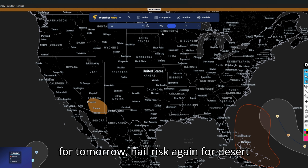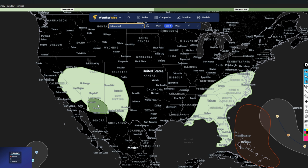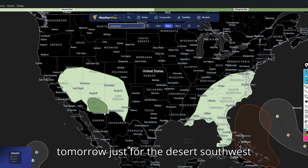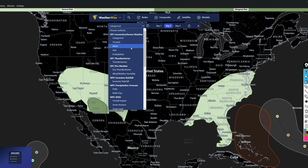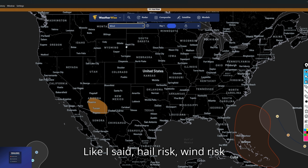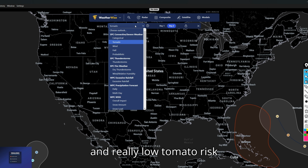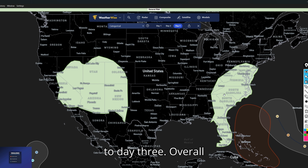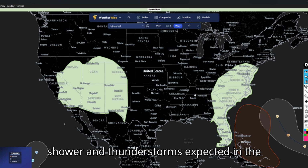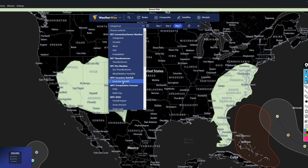For tomorrow, hail risk again for the desert southwest. Overall categorical tomorrow, just for the desert southwest, and general thunderstorms in the rest of the country. Like I said, hail risk, wind risk, and really low tornado risk tomorrow for most of the country. We go to day 3. Overall, showers and thunderstorms expected in the light green areas. Okay. So, moving on to the excessive rainfall outlook.